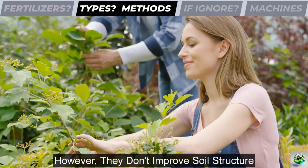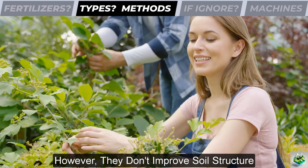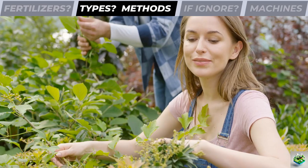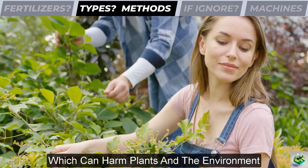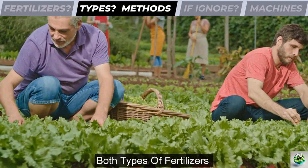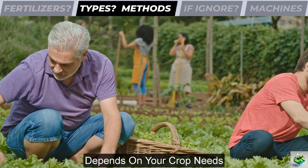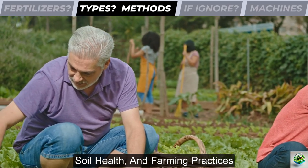stages. However, they don't improve soil structure and may require careful application to avoid over-fertilization, which can harm plants and the environment. Both types of fertilizers have their unique advantages, and the choice between them depends on your crop needs, soil health, and farming practices.